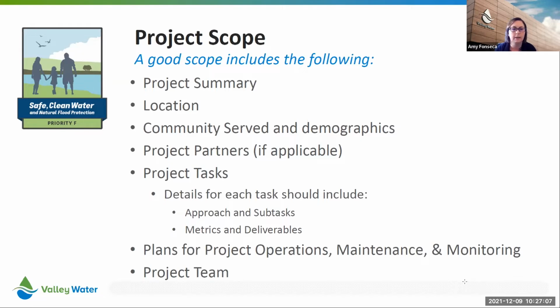So the location of where it's going to be. If it's going to be virtual, go ahead and indicate that. If it'll be multiple locations, you can include those as well. A lot of grantees will include like a map or a screenshot of a map. You could do that as well.